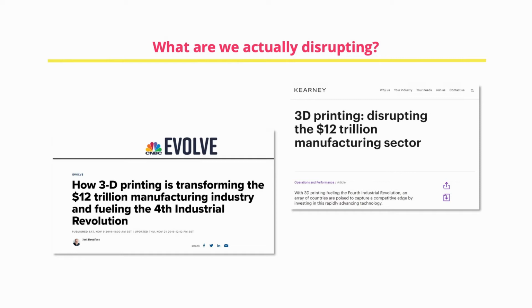So all these news stories tell a story about how 3D printing is going to transform the 12 trillion manufacturing industry and fuel the fourth industrial revolution on its path. But let's dive a little bit into the history of everything and look into the 3D printing industry growth metrics and how things are actually being tracked.